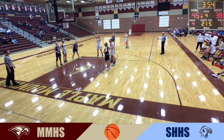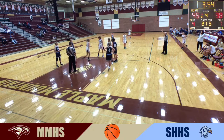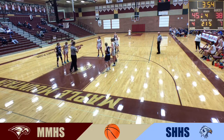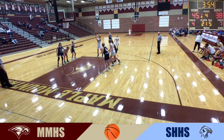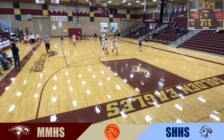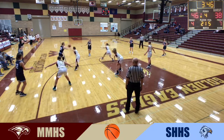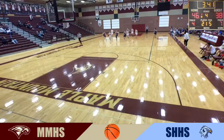Ivy up. No good. Andrews comes out. Smith moves over and Webster comes in. Ivy up again. Second basket good. Got about 3 minutes and 50 seconds left in the 4th period. Score is 46-38. And Maple Mountain gets a steal.